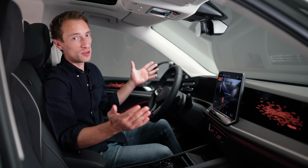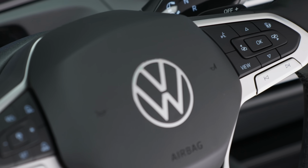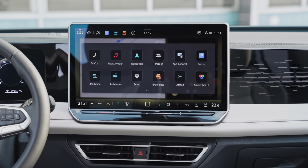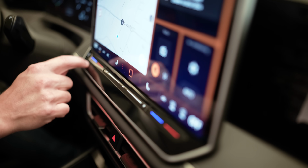This is the new VW Tiguan, and probably the biggest changes are inside, because look, buttons are back. This new infotainment system has been massively reworked from what VW was using before, and now you also have backlit climate controls so you can actually see what these do at night.